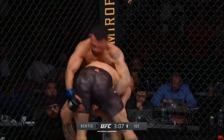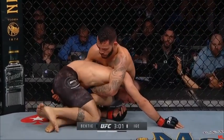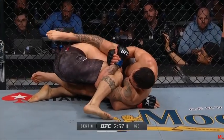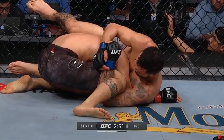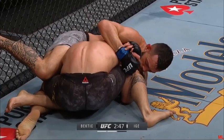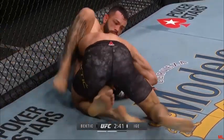MIRSAD back up to his feet. Find the double. Hook the leg. Yes, MIRSAD. Good. Find your double. Find that left hand. Dan IGE using that hook on that right leg of MIRSAD Bektić to try to gain the advantage in this position. The way he's got the legs, he's going to put him in almost like a banana split position.